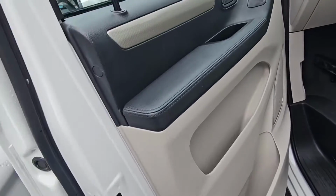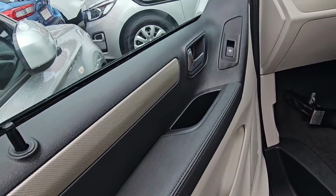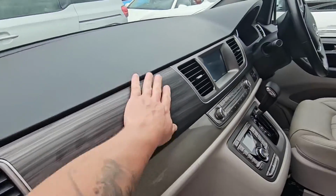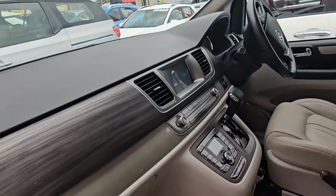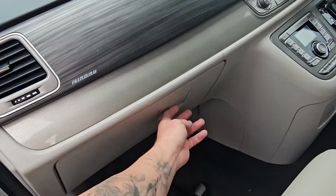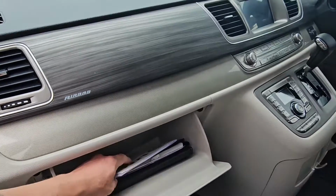Inside of that door card for you. It's got this beautiful cream on brown leather. All the electric windows the whole way around as well. And this beautiful sort of fake timber across the top there. Really good looking cars on the inside. The tow ball tongues there for you as well. We leave those out because obviously they're not good for people's shins when they're walking past the cars.